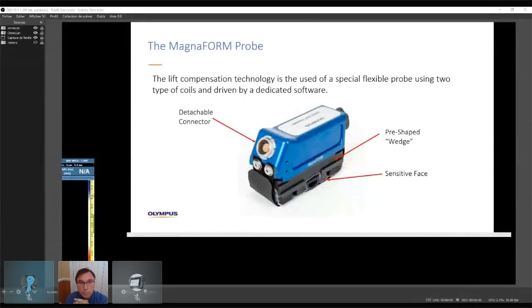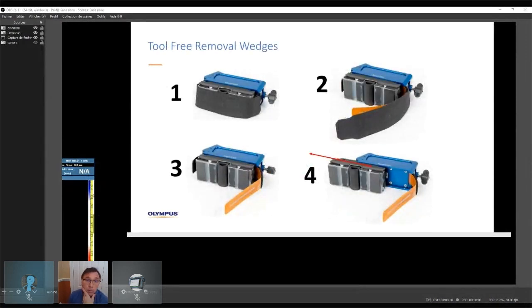So the MagnaFORM probe, we have designed this probe to be rugged. We have a new detachable connector. We can change a pre-shaped wedge, and the sensitive face is a PCB. So I'm going to show you how it works. Tool-free removable wedges, so you can change the wedges easily. On number 2, you can see the wear protection, and the yellow PCB is under the protection as well. And on number 4, you can slide out the wedge.